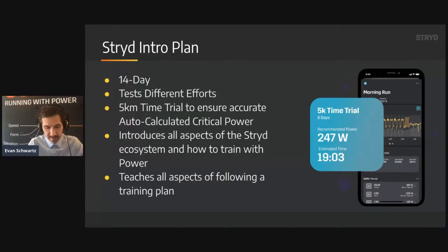So we wanted this to be something that people could use over 2 weeks to really, really narrow in their fitness, get a very valid auto-calculated critical power. Or for somebody that is brand new to power but might have already followed a training plan, they can use it to understand the Stryd ecosystem and training with power more. For somebody who is brand new to Stryd but also brand new to following a set structured training plan, we wanted this to be something that you could easily follow and understand and walk away, or run away, with some knowledge at the end. And we wanted this to be a very interactive experience.